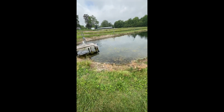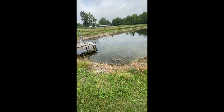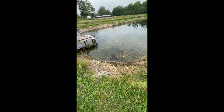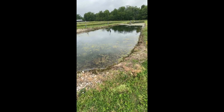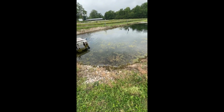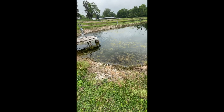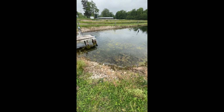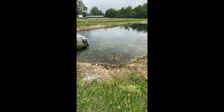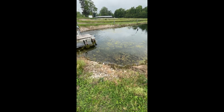Closer look at pond 14 here. You got brown trout yearlings in here. Just incredible how clear the water is. Obviously, you have water movement. You can see the fish. You can see all the way to the bottom. It's truly incredible. I don't know what the infrastructure here is, but the way that they keep the water clean, wow. I'm very impressed.